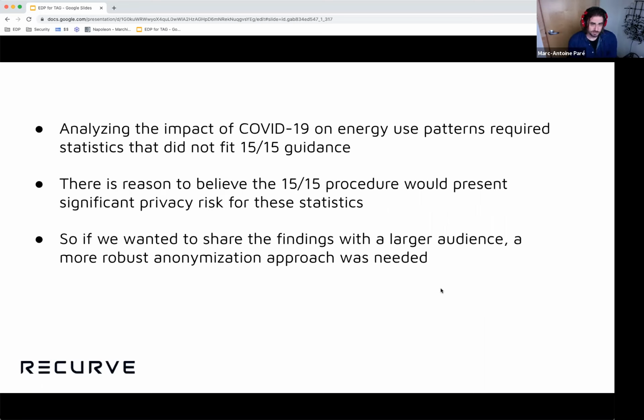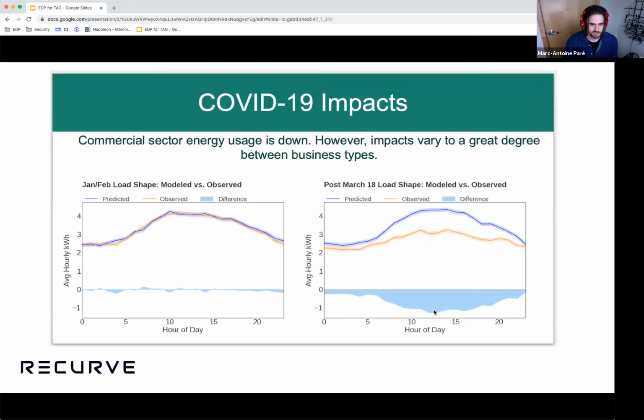And also, we wanted to share this stuff with as wide of an audience as possible, right? We needed a credible anonymization approach because the wider we could share it, the more quickly the sector could understand and adapt to the massive problems associated with this change in society. Fortunately, we had a year and a half of R&D on this cutting edge privacy approach on hand, and so we were able to apply it.